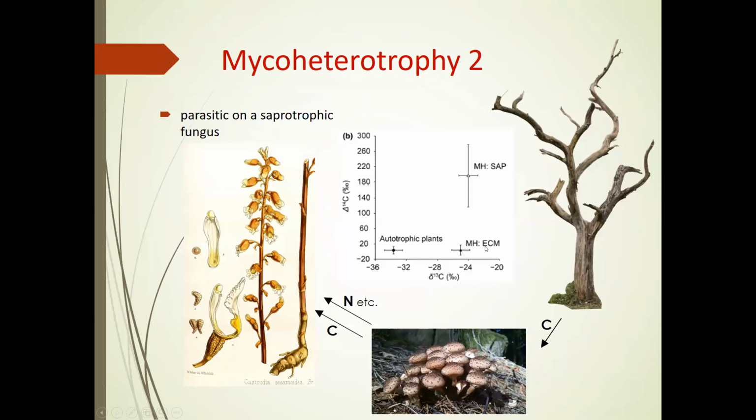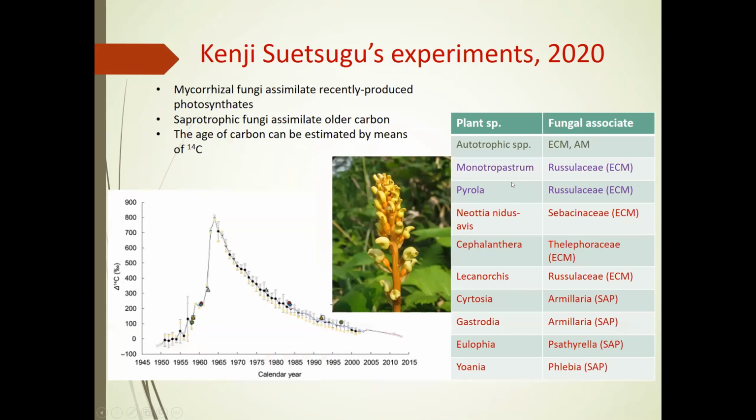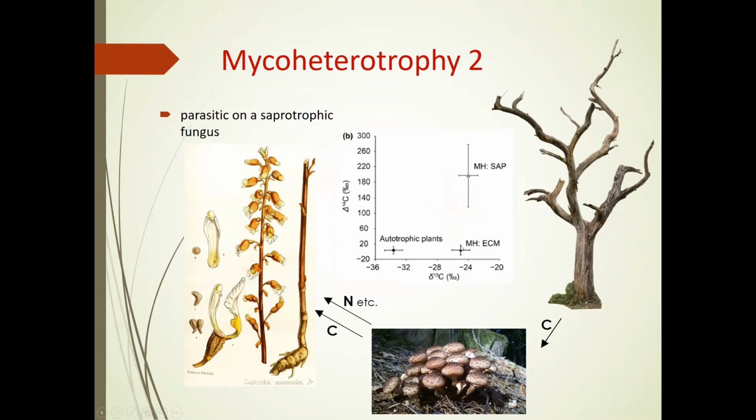And for the ordinary ectomycorrhizal plants, that's these ones up here, Monotropastrum, Pyrola, well, that one's green, that one's chlorophyll-less, bird's nest orchid, Cephalanthera, and the Lecanorchis orchids, all of these are here. They also have recently fixed carbon in them, because they've been mycorrhizally attached to the autotrophs and have parasitized them. They've stolen the carbon from the autotrophs.